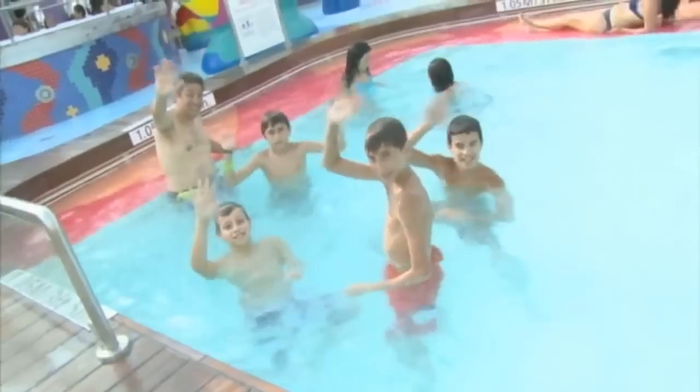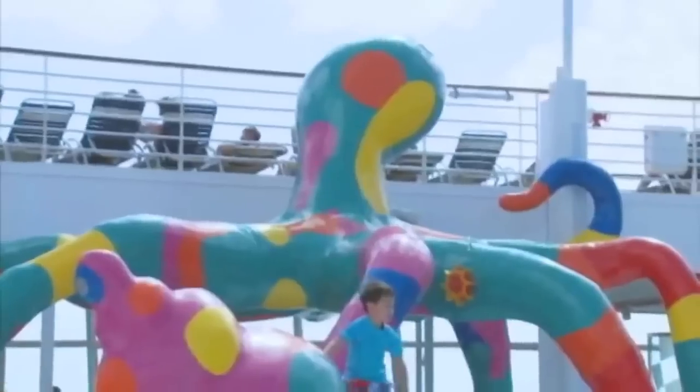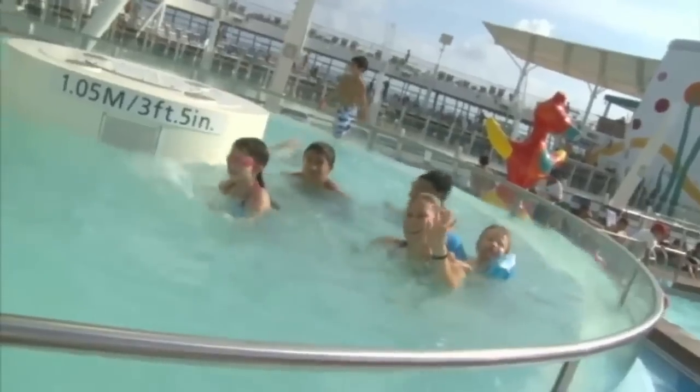For the kids, the H2O zone simply can't be beat. Here, all sorts of ocean creatures, including a giant octopus with spraying tentacles, make Allure of the Seas an experience they'll never forget.